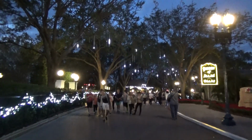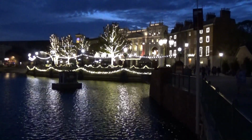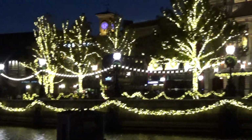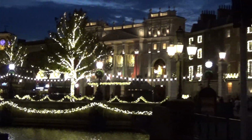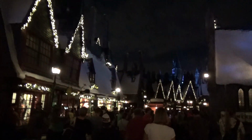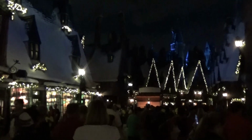Some cool icicle lights here in the Central Park area. Guys, check out how cool the London Waterfront section looks with all the traditional white Christmas lights hung up. Made it over to Hogsmeade, where it is very pretty here at Christmas time. Love the lights. It looks great in the dark.